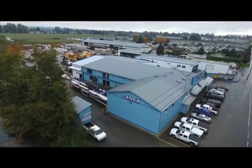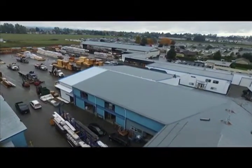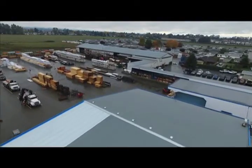So how do you keep up pace with the changing times? Because right now there's a lot of competition. Tell us a little bit about Canex as such. When did you start this, and how are you making this into a big enterprise?